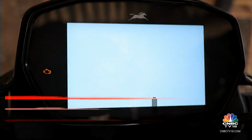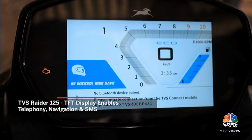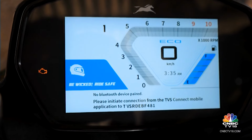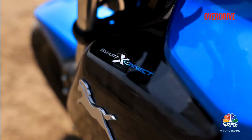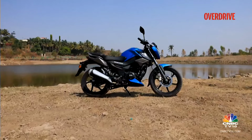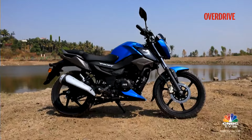It's got everything: telephony, navigation, a bit of cheeky messaging when you're at standstill, and even the ability to stash your vehicle's documents in a digital format. A true testament to its connected technology prowess. Even 2 years post-launch, competitors are still scrambling to match these offerings.